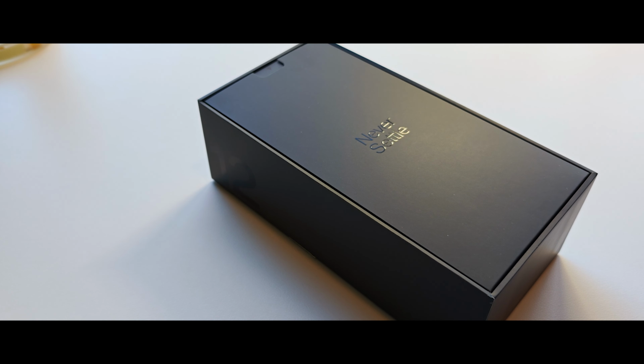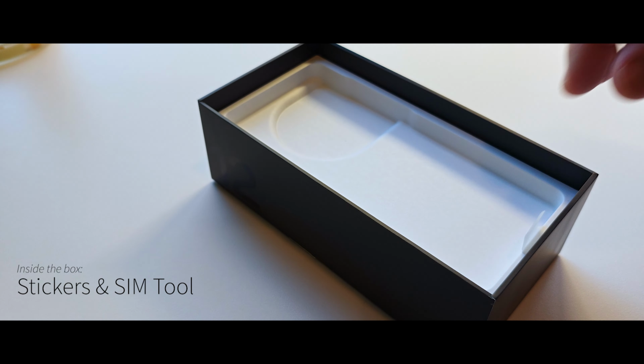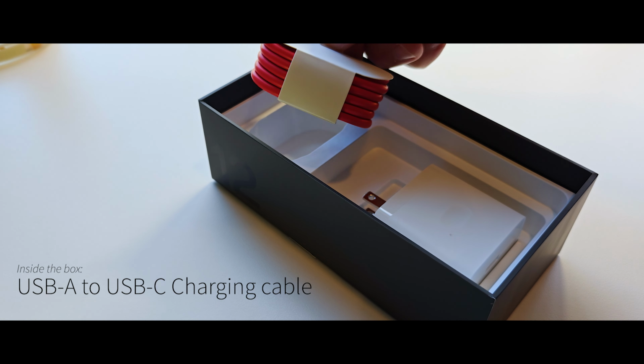Inside the box, you'll find the new OnePlus 12, a ton of documentation, some stickers, SIM ejector tool, SuperVOOC charger, and a USB-A to USB-C charging cable.